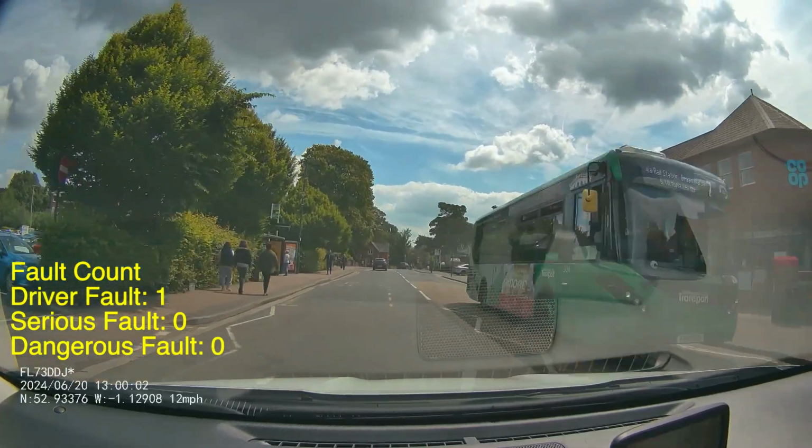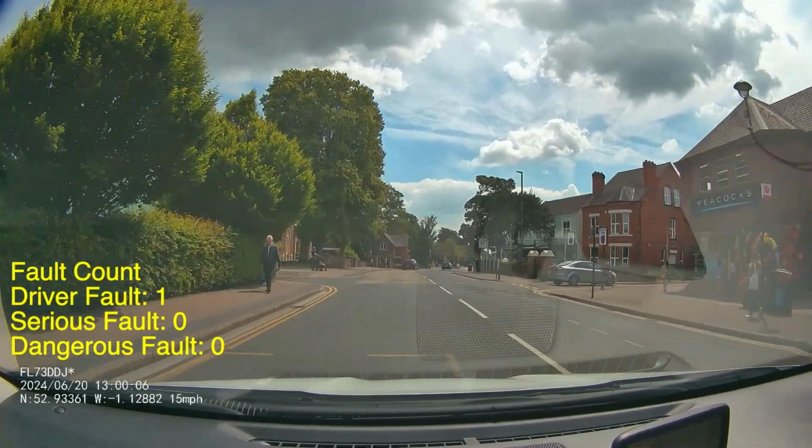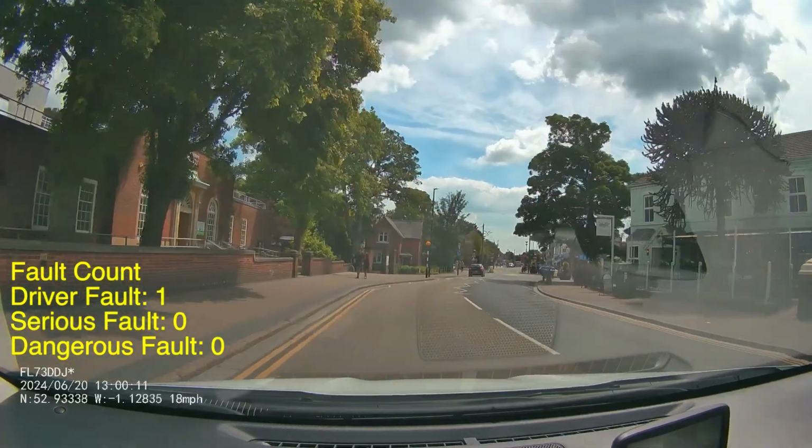Up at the zebra crossing, of course, you can see there's a few people moving around. Nobody close enough or showing the intention to cross, so the pupil keeps it moving. Absolutely perfect. Same again, we've got another crossing ahead, and then we've got a mini roundabout.